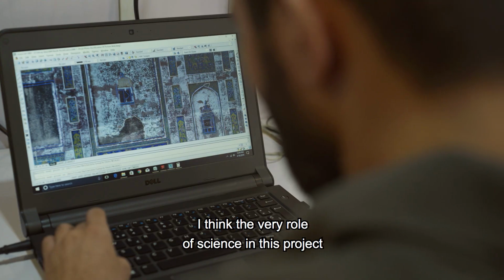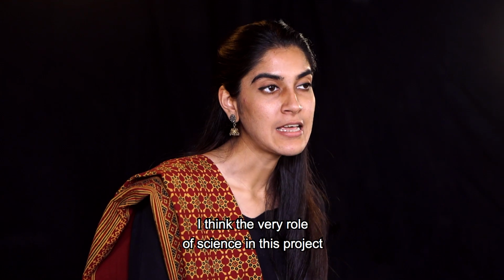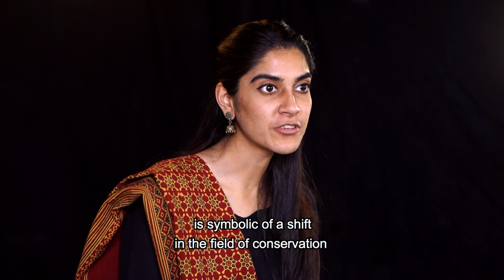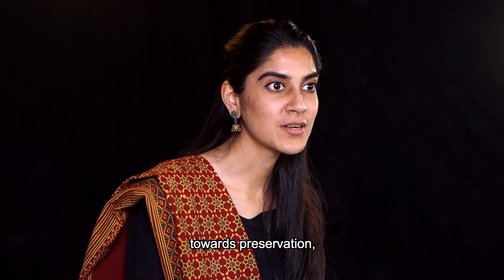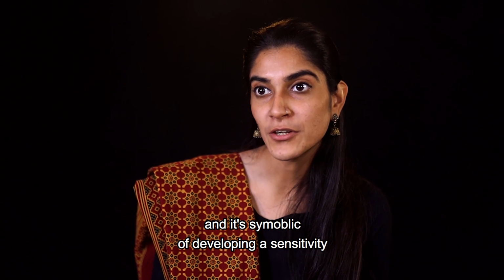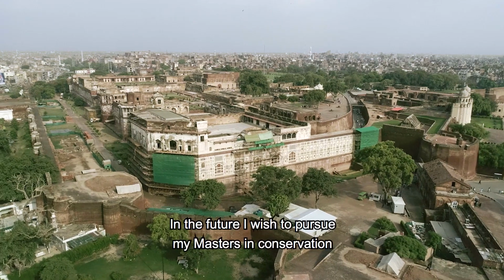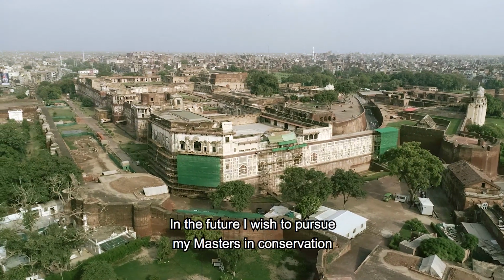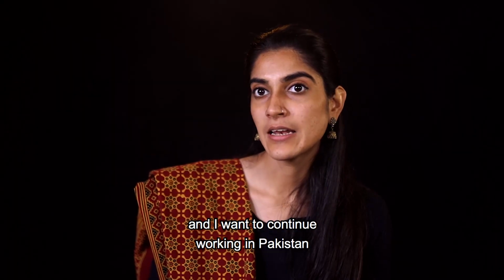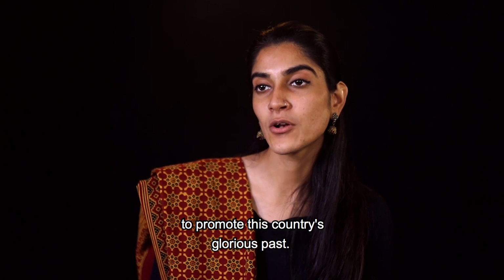I think the very role of science in this project is symbolic of a shift in the field of conservation towards preservation, and it's symbolic of developing a sensitivity towards the material authenticity of our heritage. In the future, I wish to pursue my master's in conservation, and then I want to continue working in Pakistan to promote this country's glorious past.